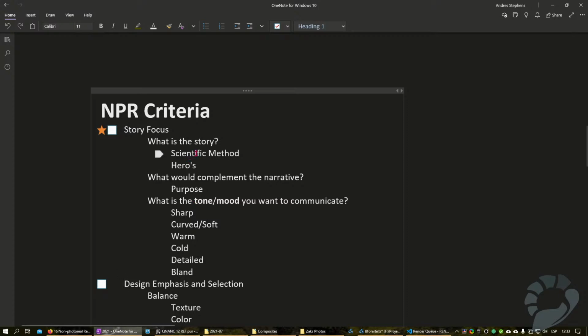And also, what is the scientific method for communication that you want to provide? What is the hypothesis, and what is the delivery of your hypothesis? How do you prove your point? So even if your story doesn't follow the hero's journey, or if it does, you're still trying to prove a point. And that is this hypothesis and your theory. Your hypothesis, your theory, and your application, or the test of the theory.